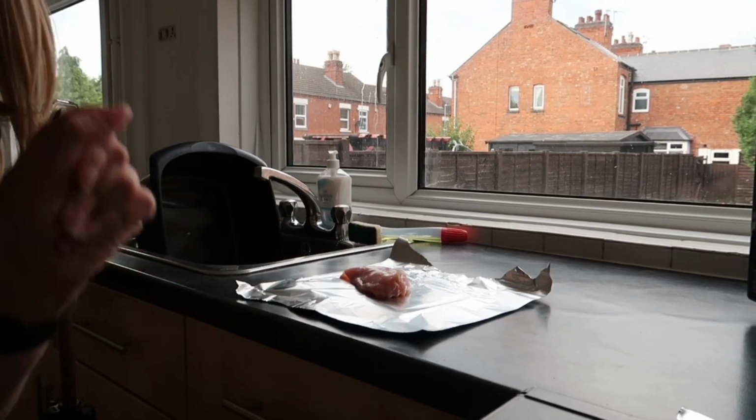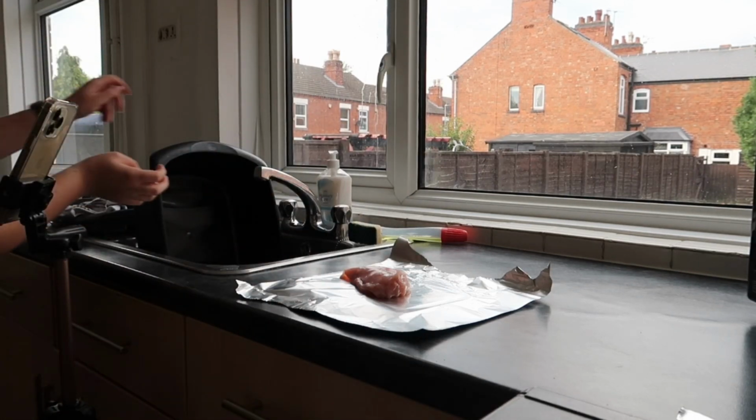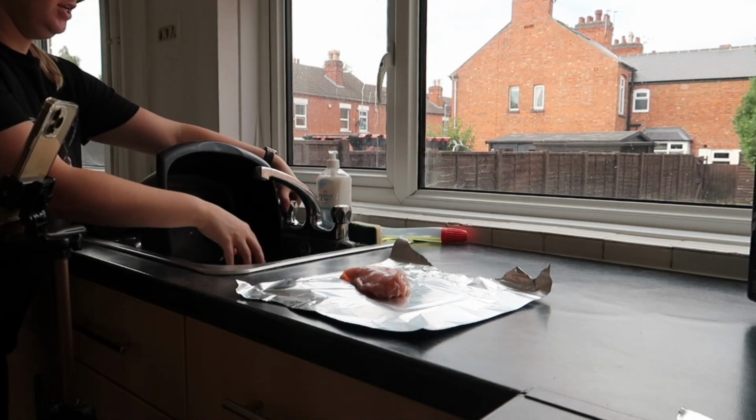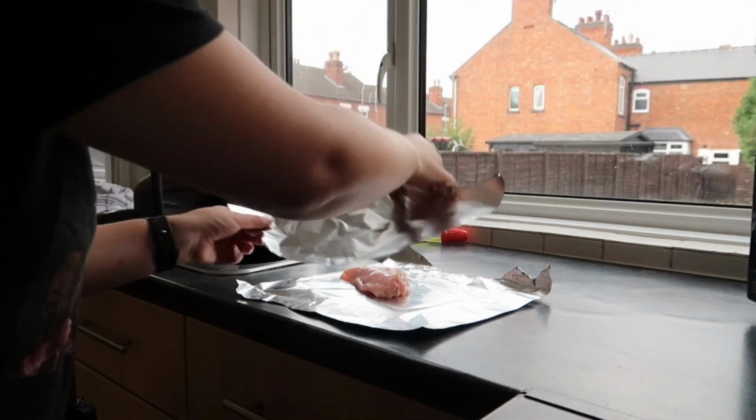I am actually filming a TikTok at the same time, which is why it's going to be weird angles, but I've just got my chicken out and I'm literally just going to bash it with a saucepan to make it flatter.